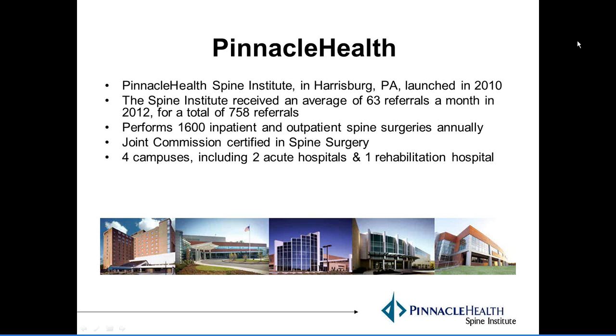Just a little bit about Pinnacle Health. We're located in central Pennsylvania. We're comprised of 4 different campuses, including 2 acute care hospitals and 1 rehab hospital. Our Spine Institute was created in 2010, and it includes an intake center, outpatient nurse navigation, as well as inpatient care coordination. Our intake center averages about 63 referrals per month. Pinnacle Health is Joint Commission certified in spine surgery, and we do approximately 1,600 inpatient and outpatient spine surgeries per year between our 2 hospitals.